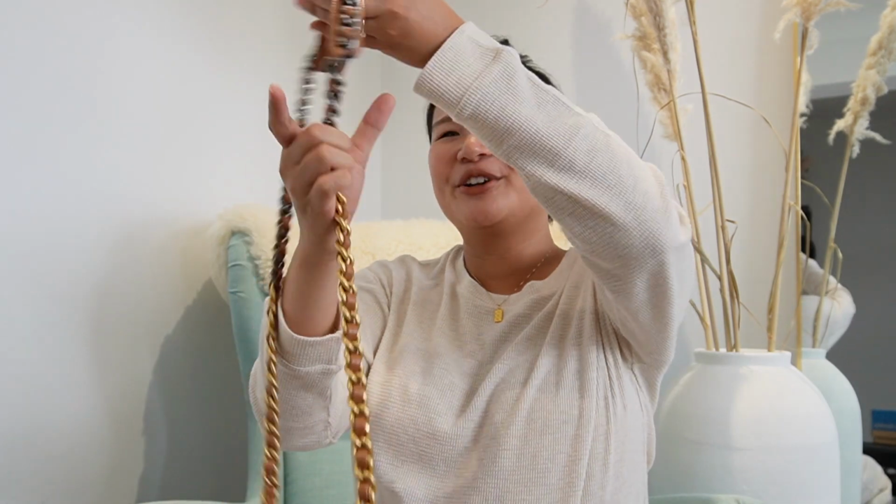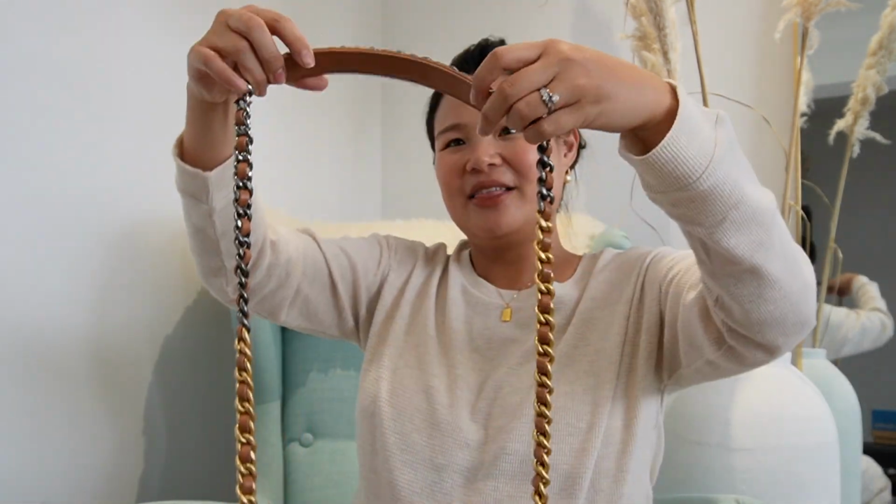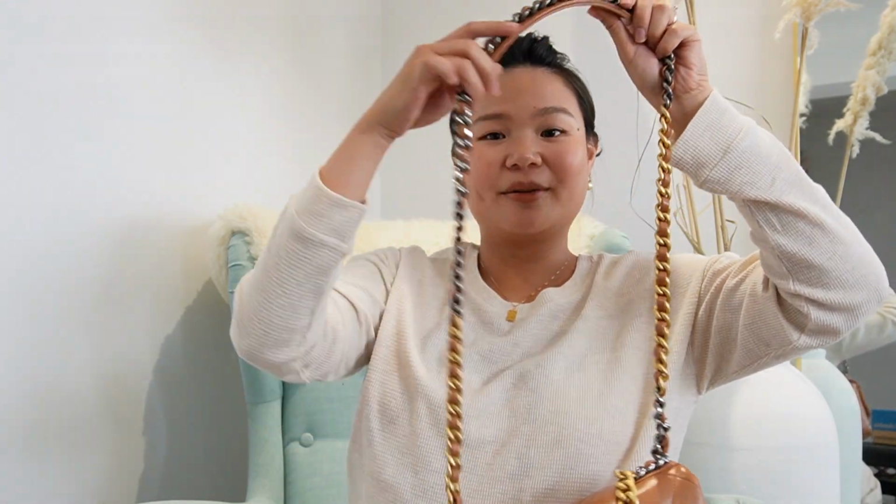And then also for your comfort, they also have this leather padding here which sits onto your shoulder for your maximum comfort. And so I definitely think this is a very well thought bag and very well designed for everyday wear, as well as a sort of elevated look.